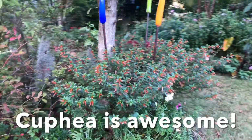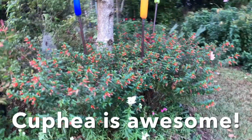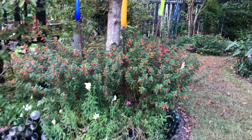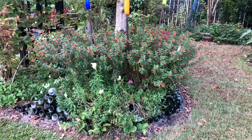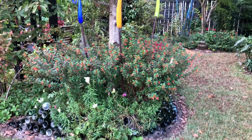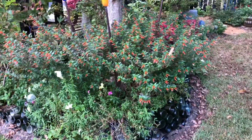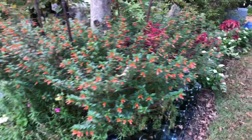Fall is definitely the time for Cuphea to show off, and it is not disappointing. This Cuphea has actually been hardy, and I really attribute that to the bottle wall, which creates a microclimate in the winter so that I can zone bend a bit.